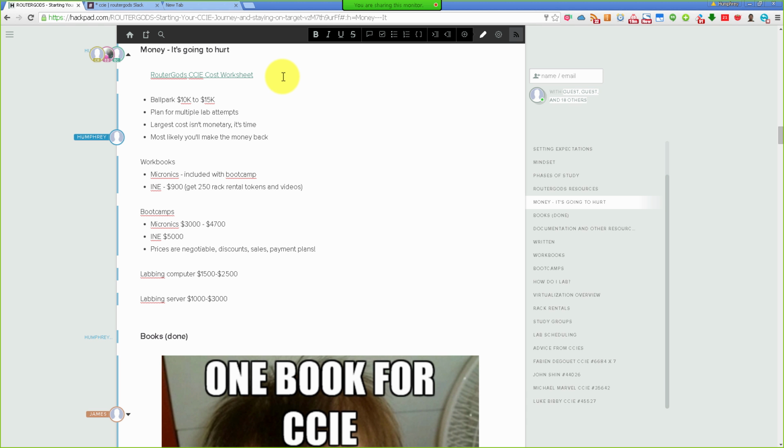If someone else is paying for your lab attempt and the lodging and the flights, it's not a big deal to fail, right? It kind of sucks. Yeah, you spent the time studying, but it's nothing out of your pocket. It's a lot different when you're spending the $2,500 per lab attempt to go there, the flights and the rental car and all that. That hurts.